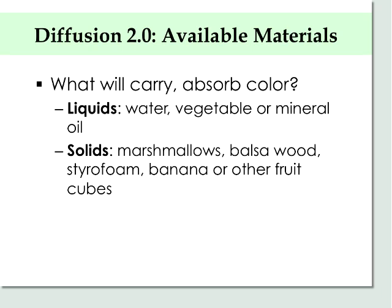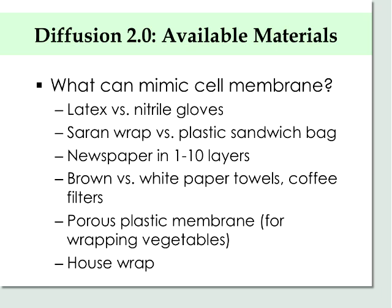So I've given a few of them here, but this is by no means an exhaustive list. What will carry the color? What will be the liquid in which we put our soluble material? What will we mimic the cell membrane with? You remember I said I wasn't particularly thrilled with dialysis tubing. And in fact, there are other materials that can serve as the membrane.